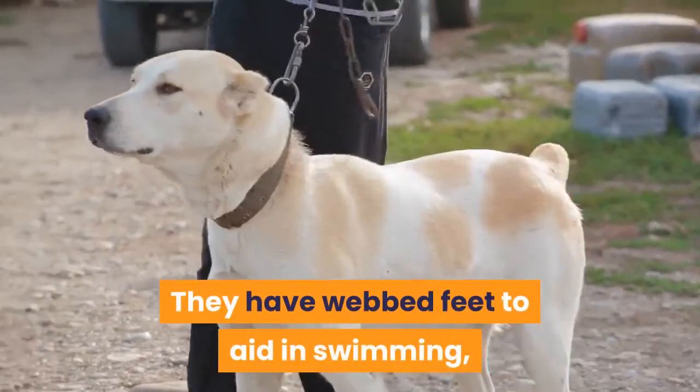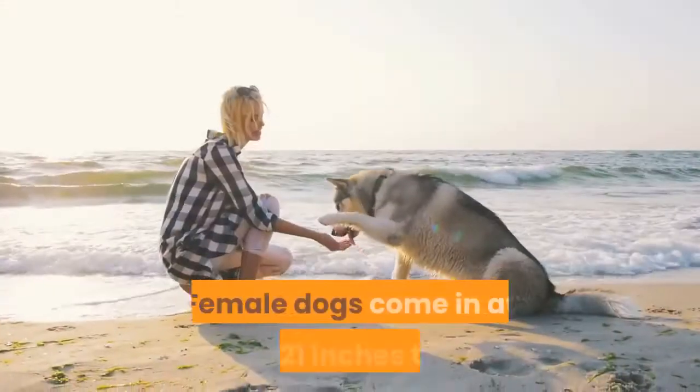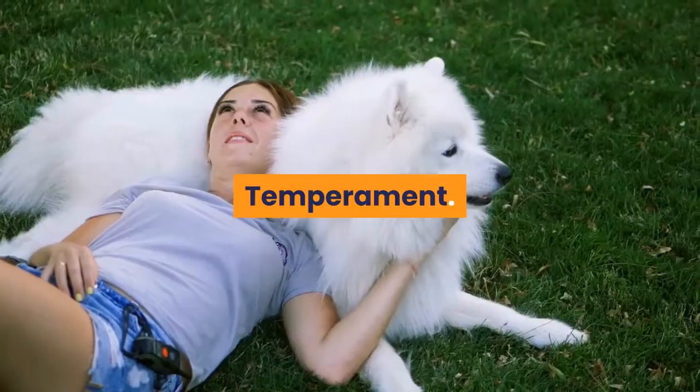They have webbed feet to aid in swimming, and their bodies aren't quite square, being slightly longer than they are tall. Female dogs come in at 17 to 21 inches tall, with male Portuguese water dogs a bit taller at 20 to 23 inches. Temperament.